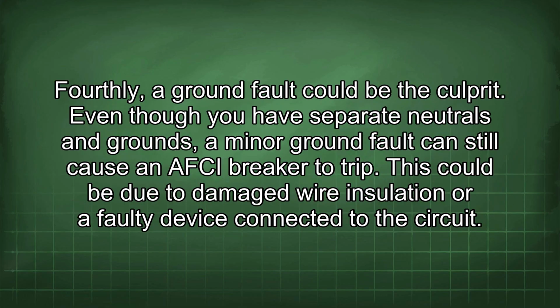Fourthly, a ground fault could be the culprit. Even though you have separate neutrals and grounds, a minor ground fault can still cause an AFCI breaker to trip. This could be due to damaged wire insulation or a faulty device connected to the circuit.